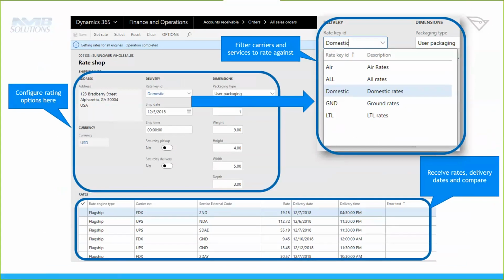Those rate keys can be defined and configured in the backend, where you can specify, for example, for domestic, if your company is using only certain carriers or certain services, you can define only those services. So when you rate shop, it will only rate shop what you have configured in the system. As I mentioned, those are your filters, and you can have a Saturday pickup or Saturday delivery option. The weight and the dimensions of the box will be populated, but you can override them during the sales order process. This will allow your salespeople to communicate to your customers right away what the charges will be, and when they do the get rate, it will give them the actual rate for this shipment and also the delivery time, if the transit time option is enabled for your carrier services.